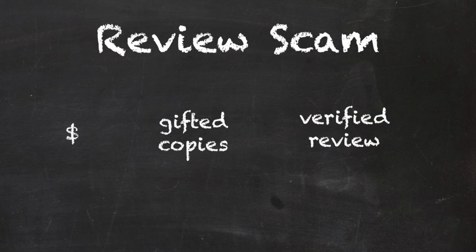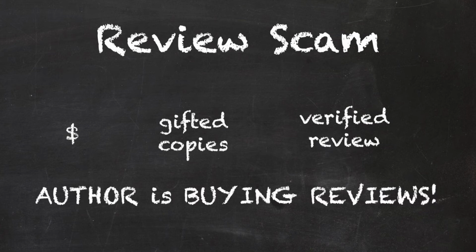The PA, whoever, is buying hundreds of copies of their 99-cent book and gifting them to readers. So you have hundreds of readers picking up free purchased copies. When the readers finish, they can leave a verified review because the book was paid for. So you have authors gifting copies to get verified reviews, which means the author is basically buying the reviews, which is against Amazon's terms of service.